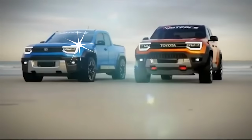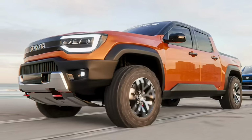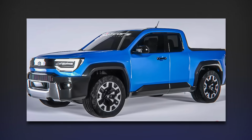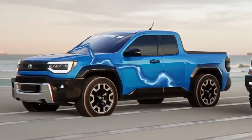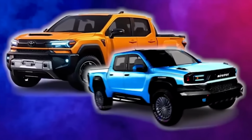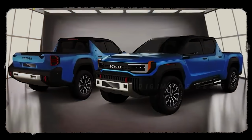And those LED headlights up front? Not just a pretty face, they scream modern coolness. Plus, Toyota's giving you the keys to customization heaven, so you can make your Stout as unique as your fingerprint. And when you step inside this bad boy, prepare to be wowed by a spacious and luxurious cabin that's all about pampering you in comfort. Every inch screams premium, from the upholstery to the dashboard. It's like sitting in the lap of luxury.